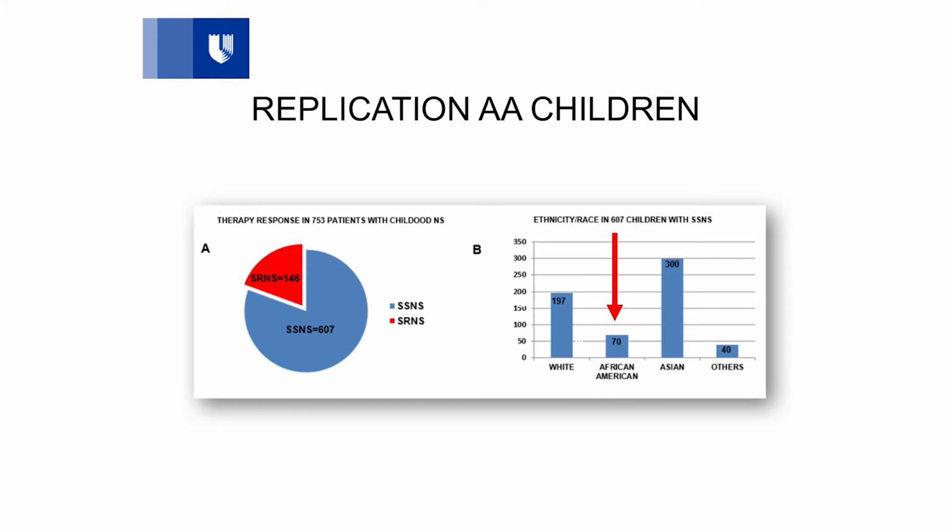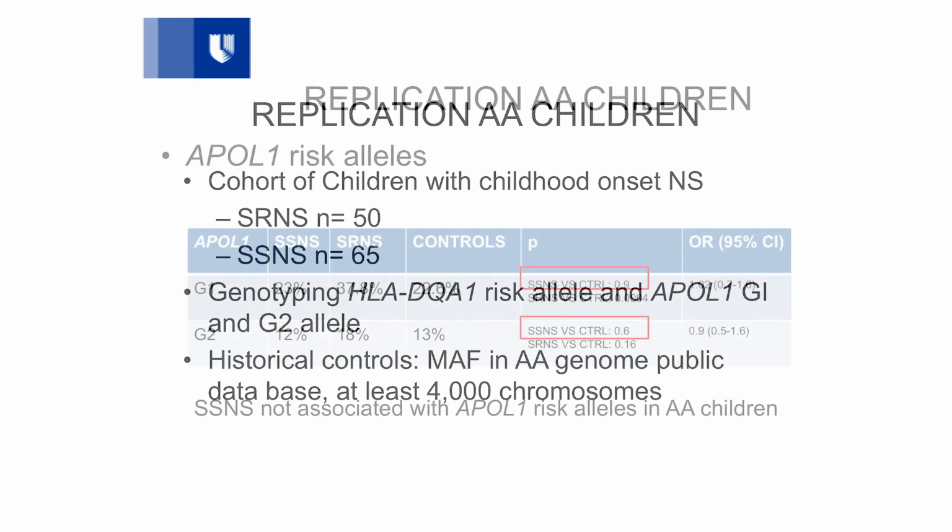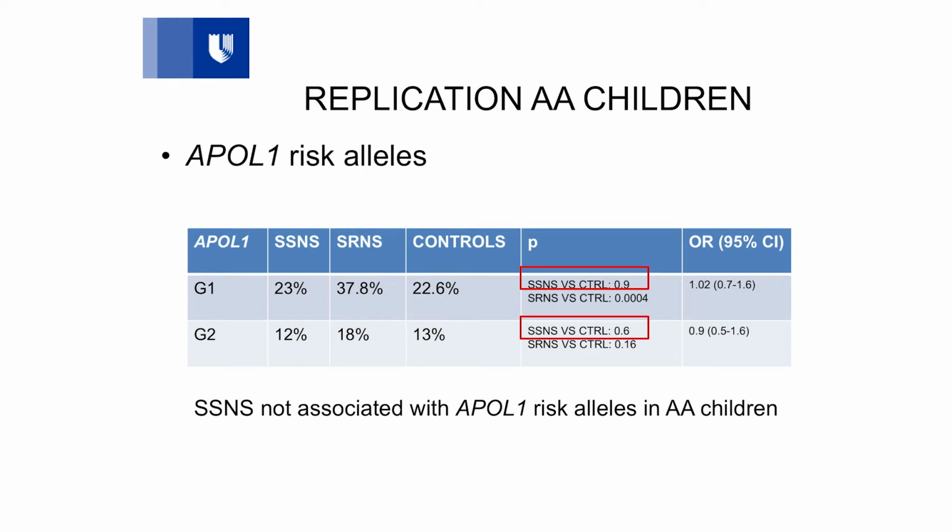Nephrotic syndrome is not very common. It's even much more difficult to study in African Americans because not many of them are affected, and basically you do not get enough patients to study. So we looked at a small cohort of African American children, 50 of them steroid resistant, 65 of them steroid-sensitive nephrotic syndrome. We did genotyping for the HLA variant and the APOL1 variant, and this is what we found. So this is the APOL1 genotype.